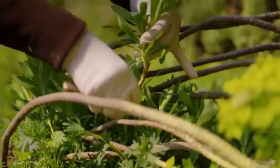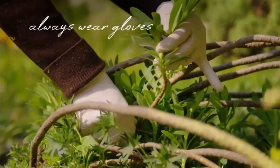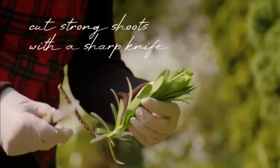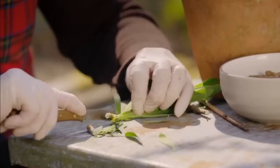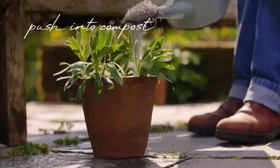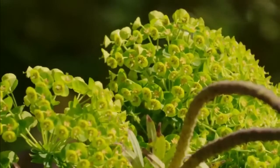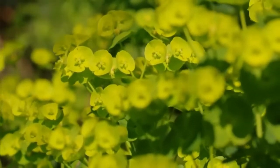If you want to try taking euphorbia cuttings, you must wear gloves to protect your skin from the caustic sap. Choose nice strong shoots and cut them off with a sharp knife or secateurs. Remove the leaves at the base of the cutting, push them into the compost and water frequently. Quite frankly, you can't have too many euphorbias.